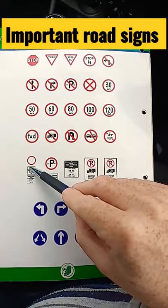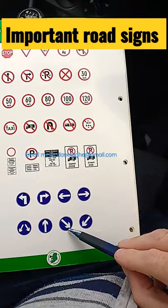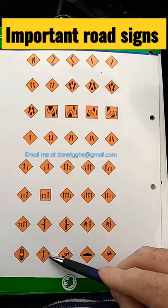This means keep left or right. This means keep to the right. This is a flagman or manual traffic controls. This is queues or delays likely. This is an uneven surface.